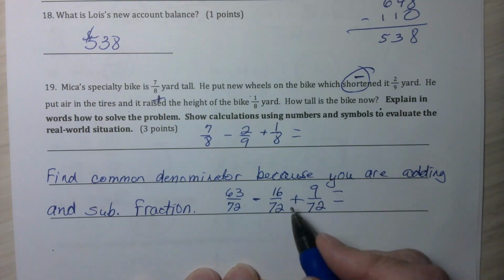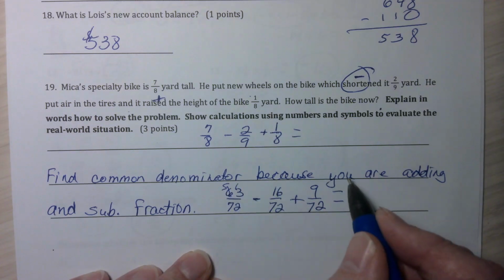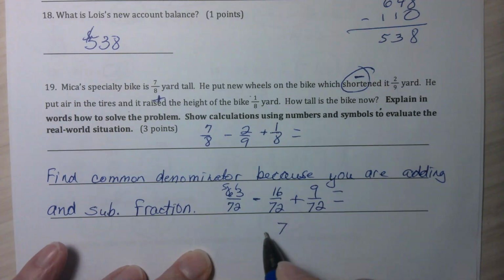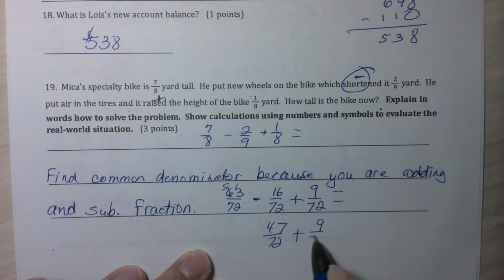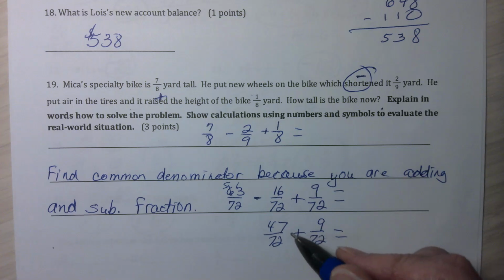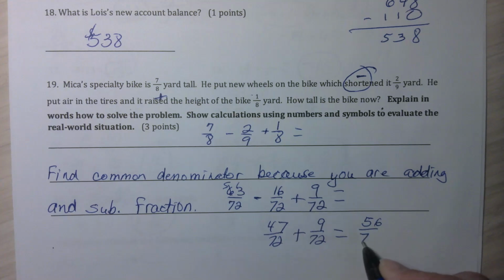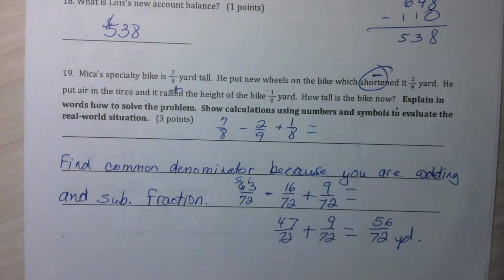And then you're going to get 63 minus 16. That'll give you 47 over 72 plus 9 over 72. And you will end up having 56 over 72 yards. Any questions on that problem?